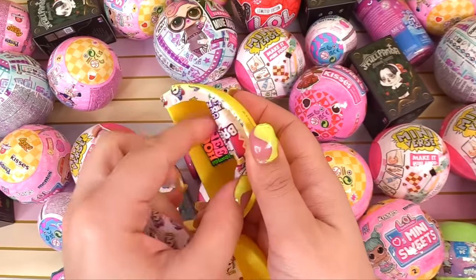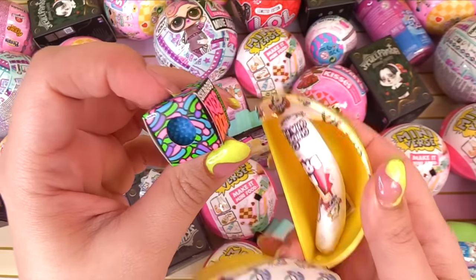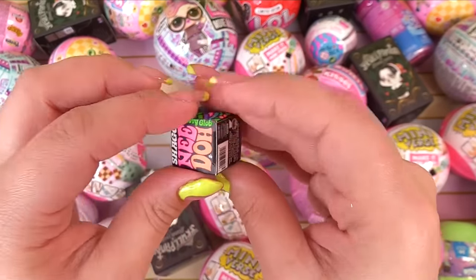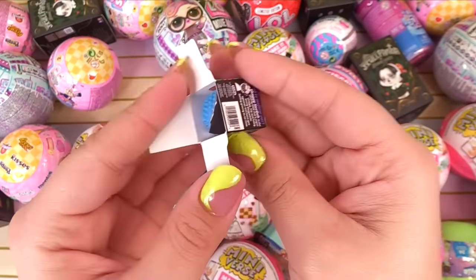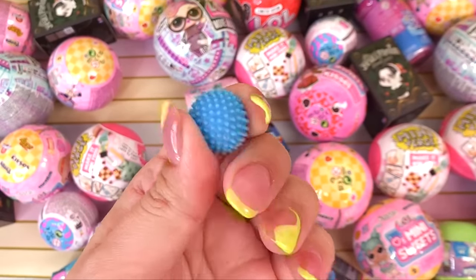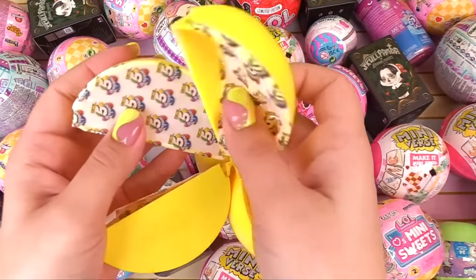Ooh, okay. Hey, we have a shaggy Nido. It's a groovy glob. Is there a real groovy glob in here? There's actually a groovy globby thing in there. It's tiny. Can I get it out? Let me see if I can get it out and try not to ruin it. Oh my goodness, I ruined it a little bit. But look at this. It's actually a squishy little ball. Might not be as squishy as the Nido ball, but that is pretty cool. Okay, let's get it back in the little box. Wow, that was really cute.